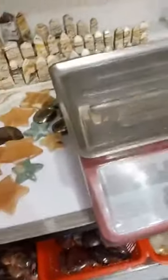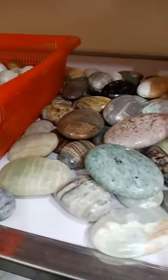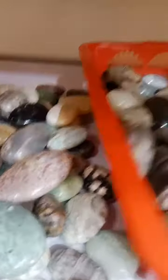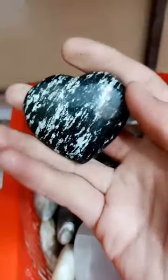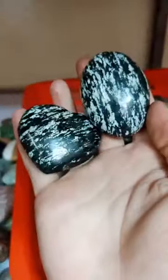So now let me show you some. Yes, what do they see? So you can see these are zebra jasper. See, this is zebra jasper. Thank you. So this is zebra jasper hearts and forms. Zebra jasper forms in hearts.